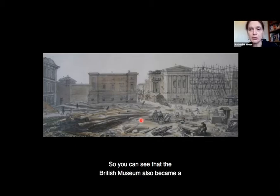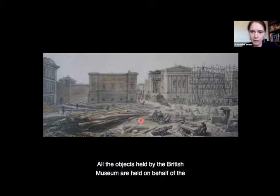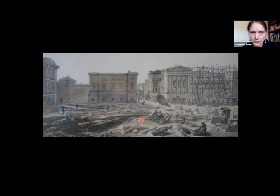So you can see that the British Museum also became a repository for objects that are held on behalf of the nation. And that is still true today. All the objects held by the British Museum are held on behalf of the nation under an Act of Parliament which created the museum in 1753.